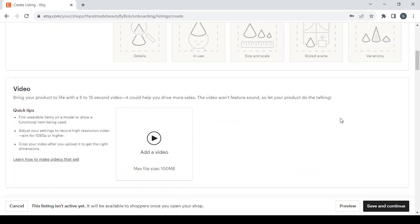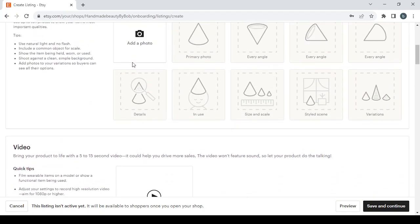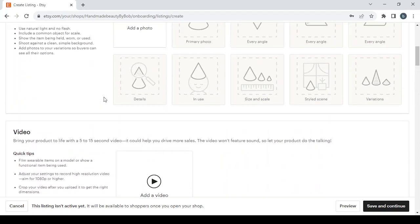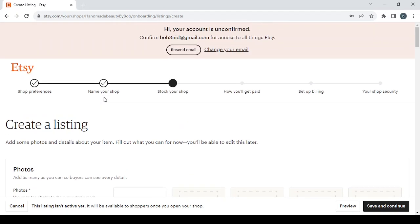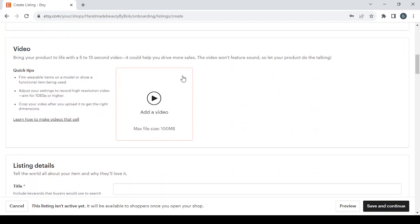Then when you're done with your photos, you will upload also a video. So both the photos and the video are primary. You need them, they are not optional, they are primary. You need to upload them, or otherwise you won't be proceeding to the next step, which is choosing how you will get paid. So here you will need also to upload a video.